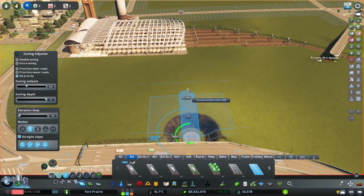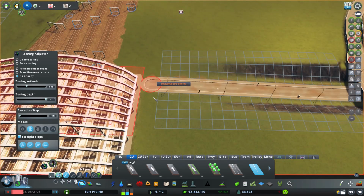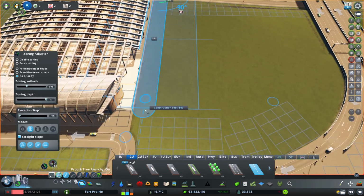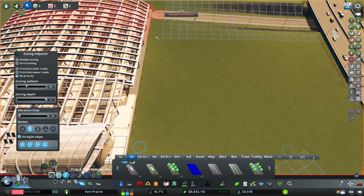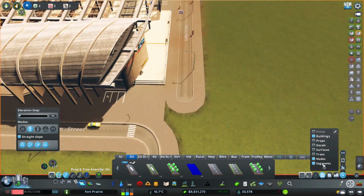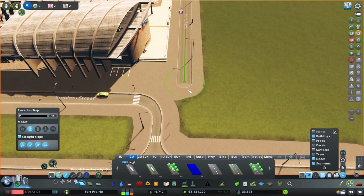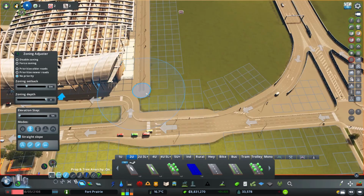So let's bring this up to what we need it to be. We can kind of dead end it right here, and we can bring it across, down, over to this side. Let's go, no parking though. Just like that. Bring it right out so people can walk across, and then we can get a road down.